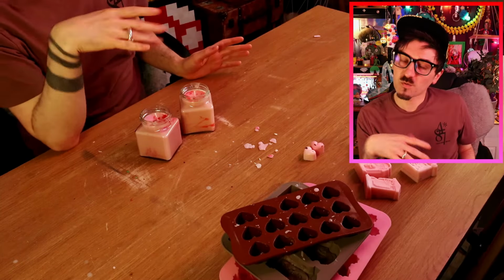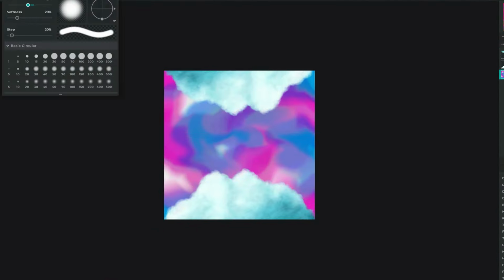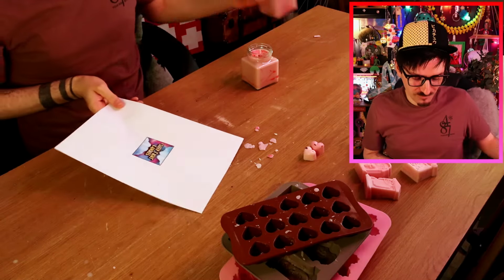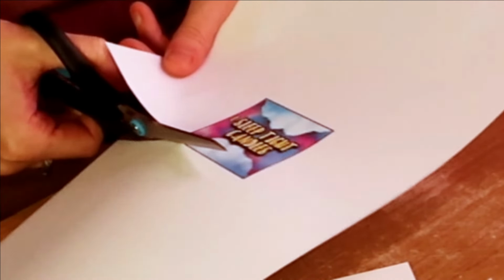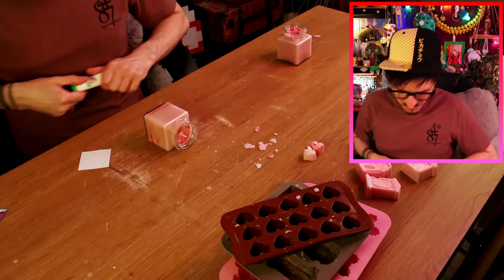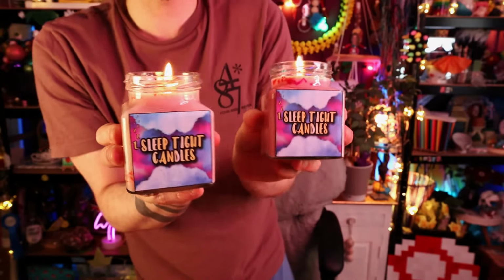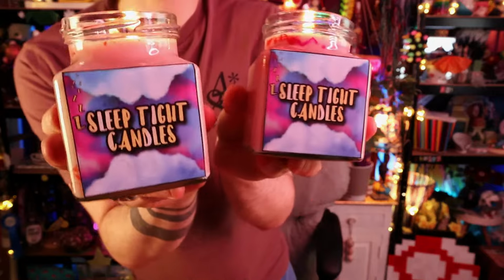And then also, while I was waiting for all of these to set, I decided, you know what these sexy candles need? They need a label. So I took the time to design my very own little candle labels to go on my jars. And I've got them here, sleep tight candles, coming to a store near you. Oh no, that's okay. See, I'm taking this very seriously, you know. Right, and then we'll just glue these onto our jars. And there we have it, 2 sleep tight candles for the bedroom. Look at that, I'm a marketing genius.